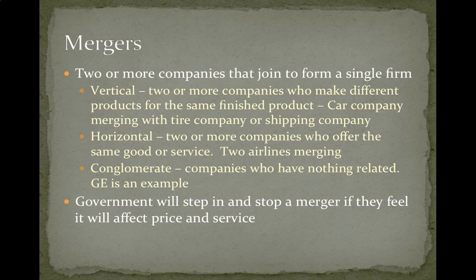Government definitely does keep an eye when companies start to merge, and they will step in and stop a merger if they feel it will affect price and service. So we will probably never see mergers in the automobile industry because we only have 3 domestic auto companies here in the United States. The government would definitely take a look at that and step in because it would severely limit the competition in the domestic business.